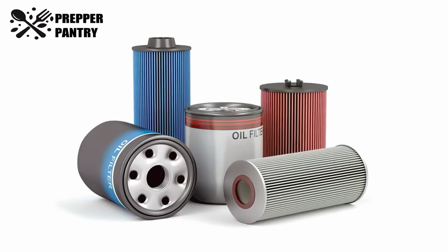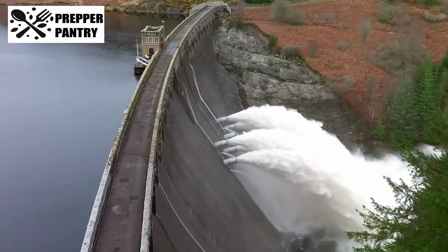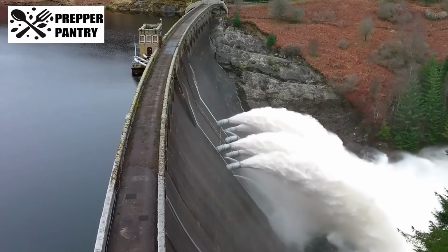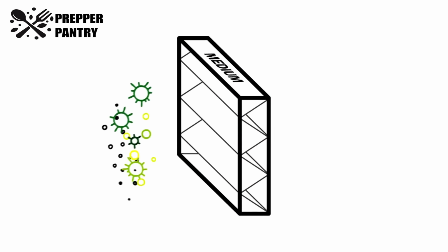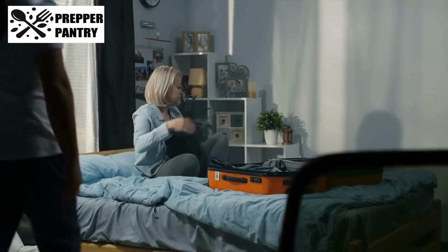Look, I used to think my Brita filter was enough until I actually tested different systems during a 72-hour power outage simulation. A quality gravity-fed system like the new Berkey or Alexapure can filter up to 3,000 gallons without any power. That's enough for a family of 4 for 6 months.